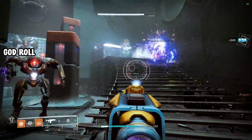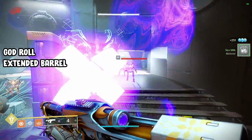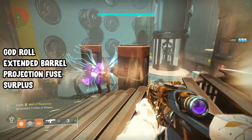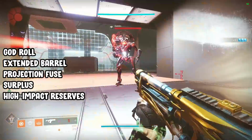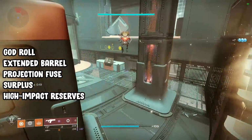So the God Roll, column 1, Extended Barrel for better recoil and range. Column 2, Projection Fuse for better range. Column 3, Surplus for better stability and, less importantly, handling / reload speed. Then finally, column 4, High Impact Reserves all day for that bonus damage pretty much 24/7 inside of PvP.